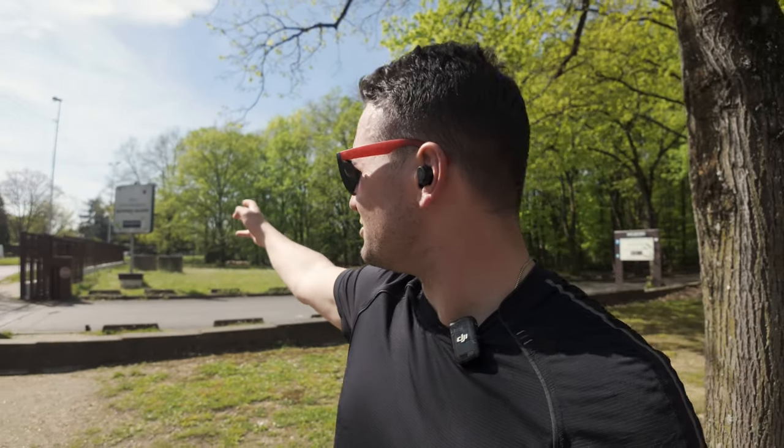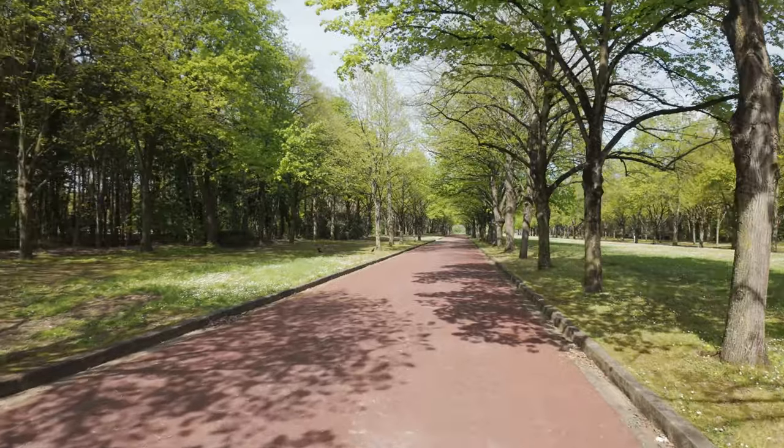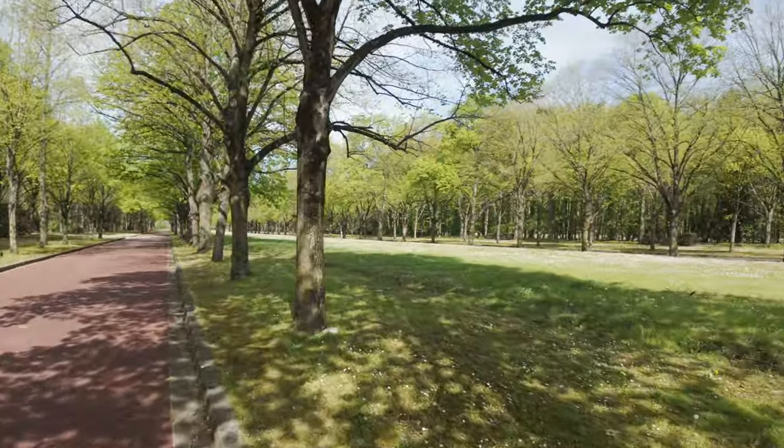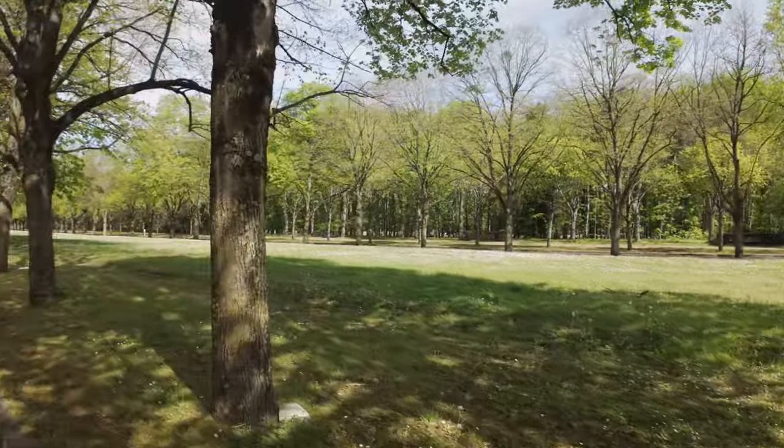All right, my friends, we've made it to the Parc Georges Vauban. I probably butchered the hell out of that, but what a beautiful park. Like, oh my God, look at this view. Just incredible. Trees absolutely everywhere. I can't believe it. It is so gorgeous.